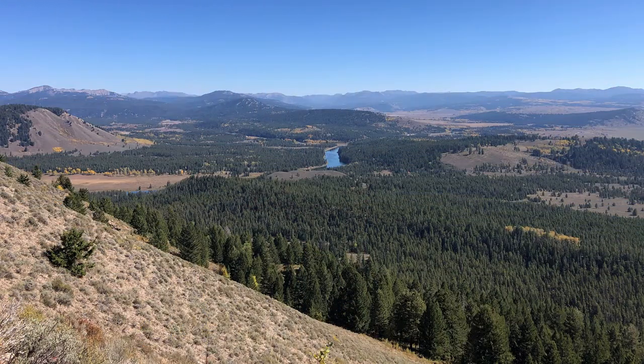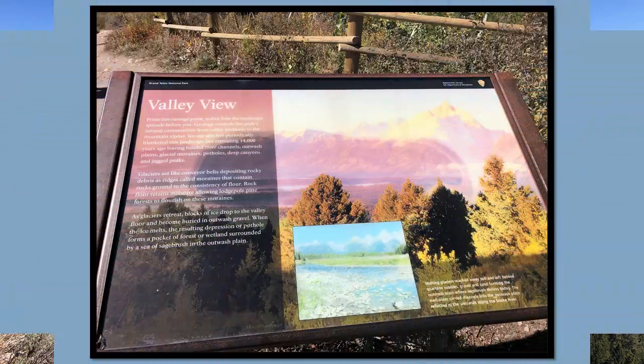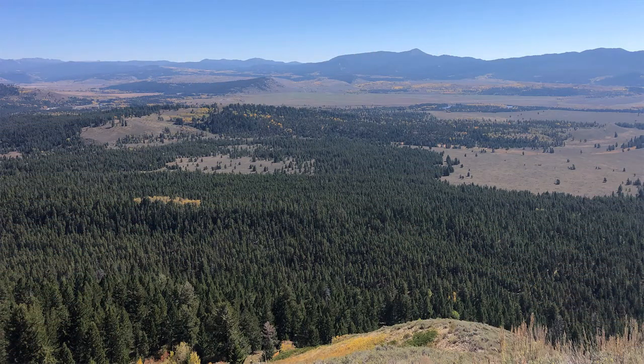All right, so we did make it up to the top of the summit. It actually didn't face the Tetons. It faced eastward. And this is one of the signs that we saw. The sign on top said, Valley View. From this vantage point, notice how the landscape spreads before you. Geology controls the park's natural communities, from valley wetlands to the mountain alpine. Ice Age glaciers periodically blanketed this landscape, last retreating 14,000 years ago, leaving behind river channels, outwash plains, glacial moraines, potholes, deep canyons, and jagged peaks.